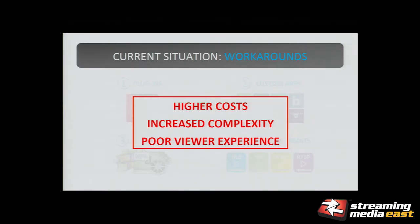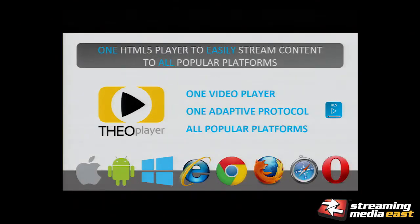And now the big question: try to imagine what it would mean for a content publisher to be able to stream to all the different platforms and devices using just a single player and just a single streaming protocol. That's actually what we're doing with THEOplayer. THEOplayer allows you to stream to all the different platforms using a single player and a single streaming protocol, which is HLS. And as mentioned earlier, there are methods doing this using, for example, Media Source Extensions, but THEOplayer doesn't even need Media Source Extensions.